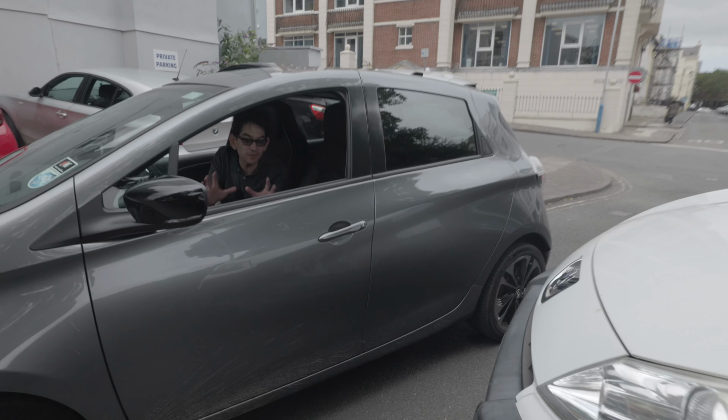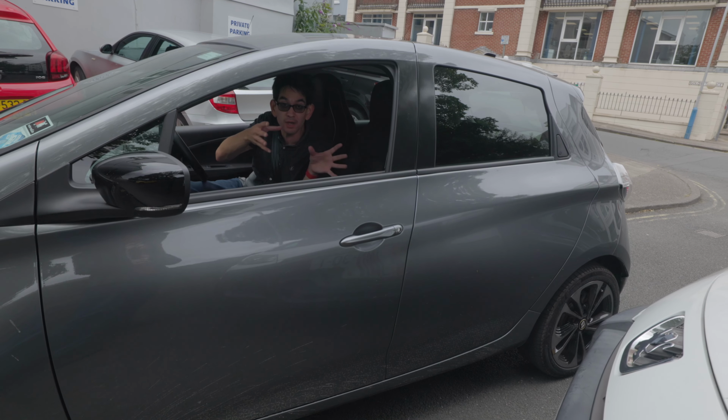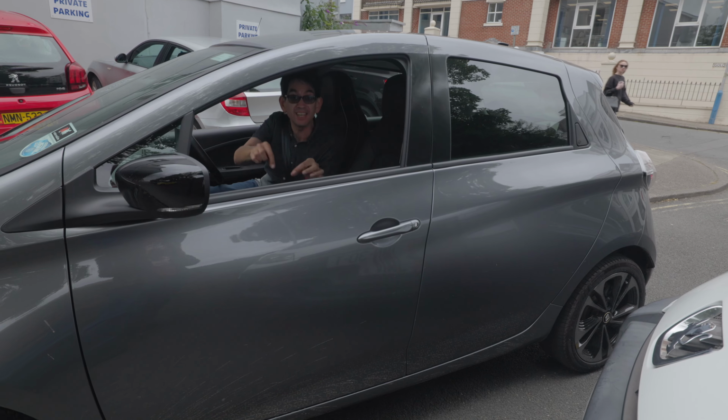The Renault Zoe is fantastic for this kind of thing. When you've got some parking on the side of the road with a really big vehicle, you can't squeeze through in anything else. This is perfect.